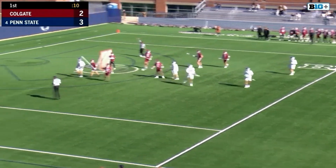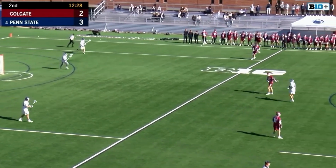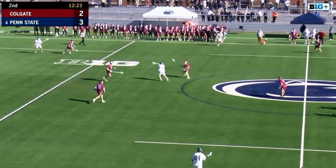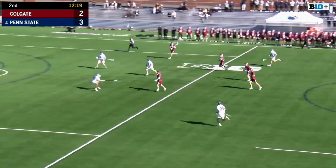Another shot. This one saved by Lacombe. It's going to trickle out. So with 12:30, Penn State's going to start trying to clear it the other way, get something going on offense. Been a little while, a little hum and play since a goal. Last goal came with 4:59 as Penn State turns it over.